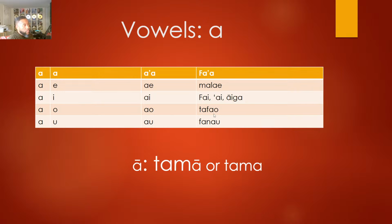All right, ao, tafao, like to hang out, to chill, to roam around. Au, aufa'i, like children. And remember, whenever we have our fa'amamafa on the a, we're going to stress it, and it's very important. For example, with a word like this, we have tama, whenever we have the fa'amamafa right there. But if we took it away, tama becomes tama. Two different words. So tama is going to be father, but tama is boy. So it's very important that we pronounce our words correctly.